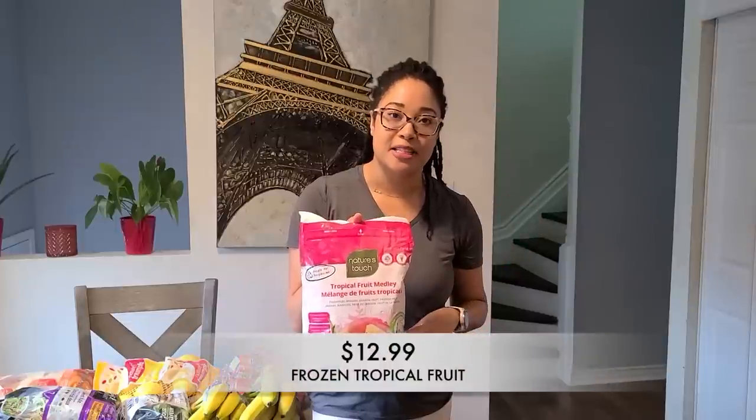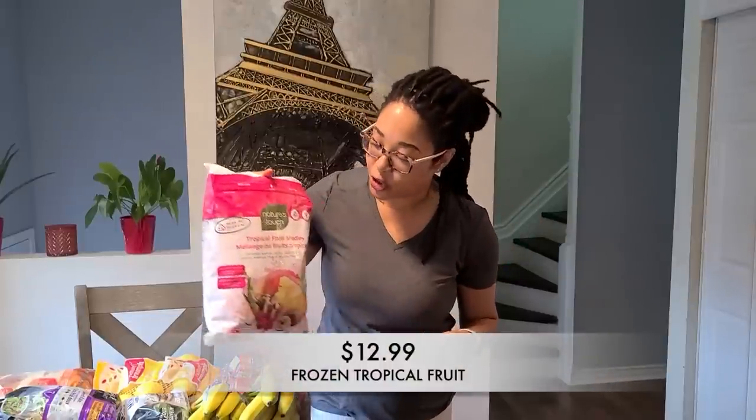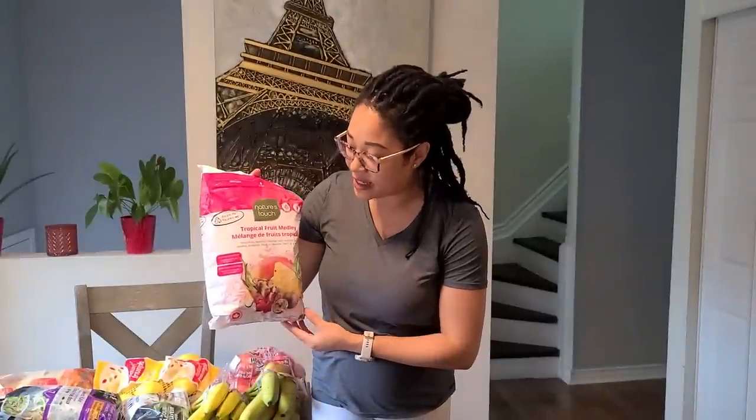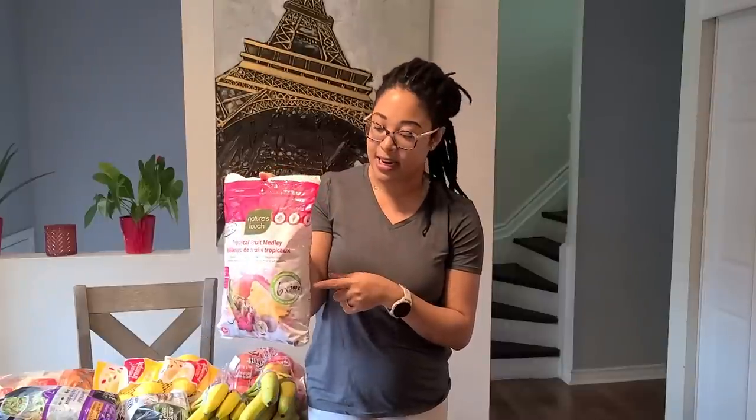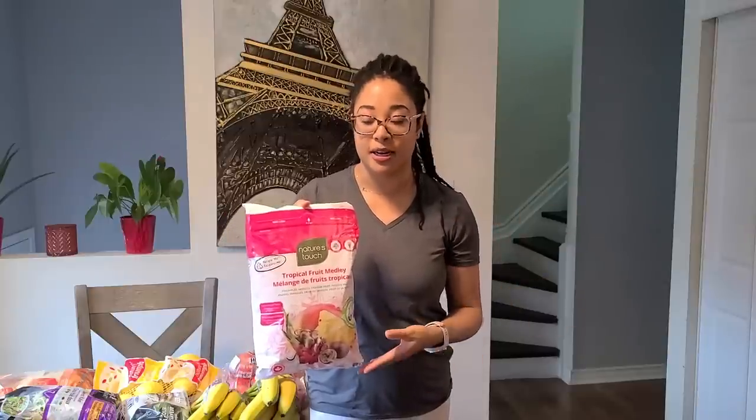I also picked up this bag of frozen fruit. It's like a tropical fruit medley. So there's pineapples, mangoes, dragon fruit, and passion fruit. And there's about 6 little bags in here, so I guess it's perfectly portioned. You just toss each bag in your blender with your liquids and stuff like that, and you pretty much just blend it up and go.